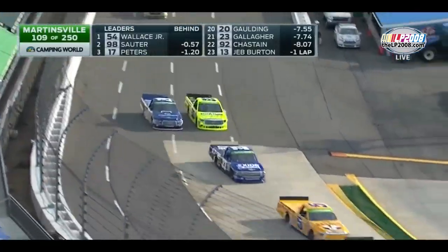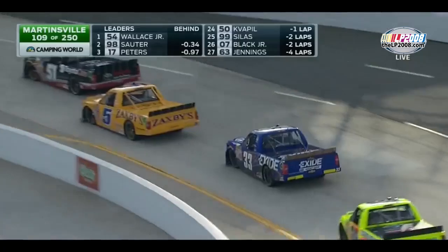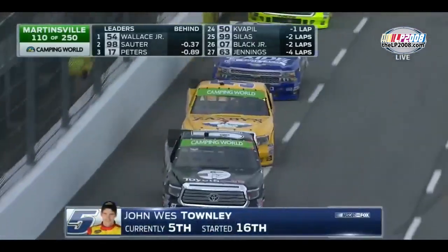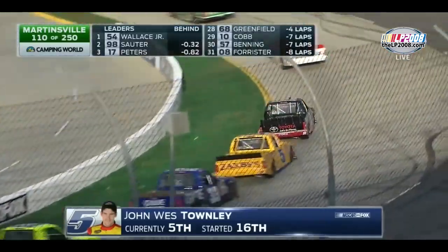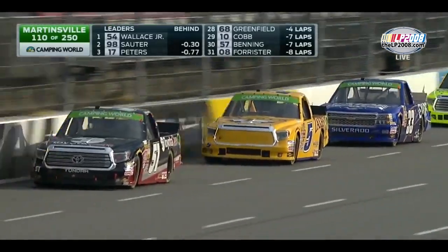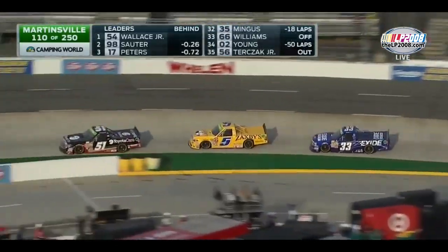He's up in 6th spot. Trying to get to the bumper of that 5 of John West Townley, Hermie. What an impressive run for John West Townley. Started 16th. He's up into the top 5. His crew chief is Mike Beam, but Mike Beam is not on top of the pit box. He is on top of the spotter stand, spotting and crew chiefing to get a good look at John West. And so far today, he has to like what he sees.